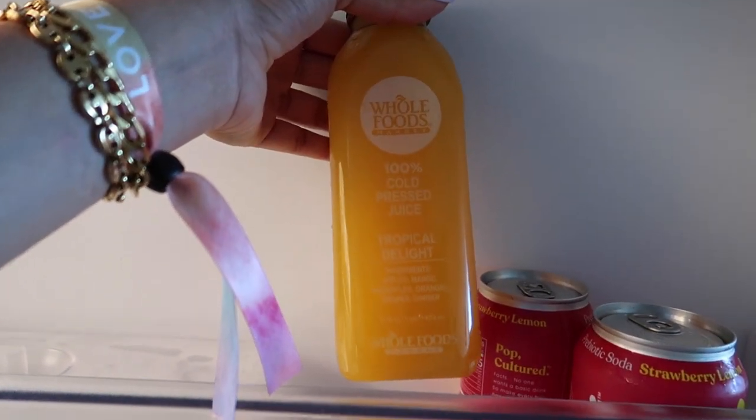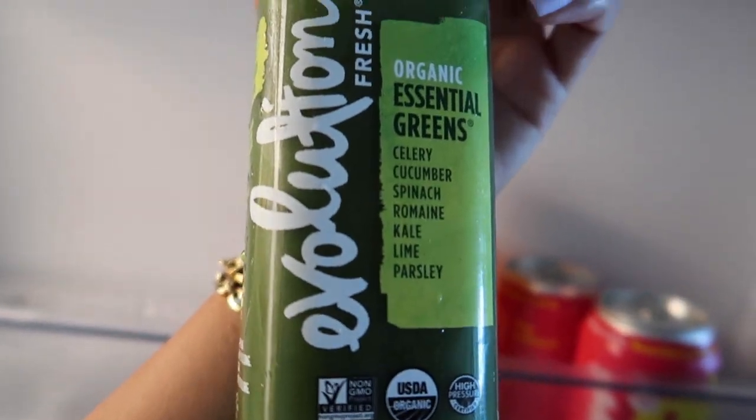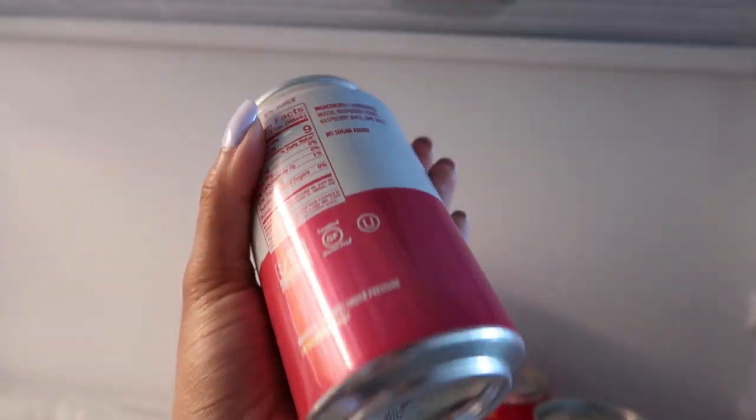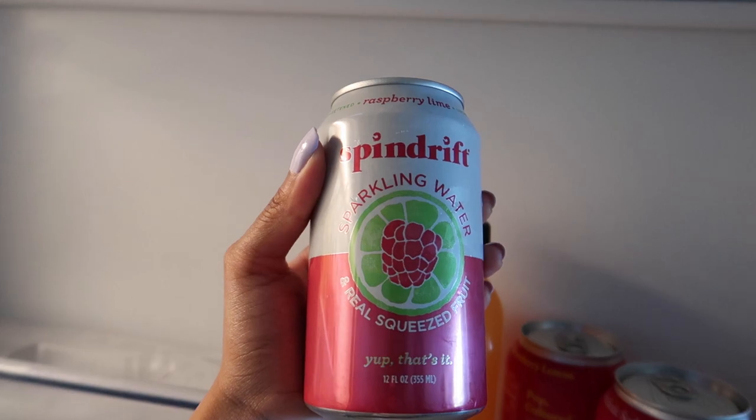Sophia got a little tropical juice, channeling the tropical vibes. I also got a green juice. I really like my green juices all veggie, so that's what I did. And we also got a sparkling water. This is my favorite sparkling water, Spindrift. So good. It tastes the most real, and it's really delicious. So that was the fridge tour. Hope you enjoyed the fridge tour.